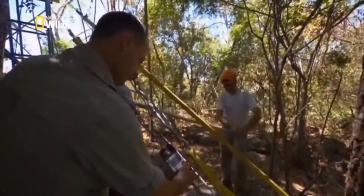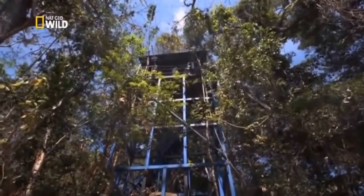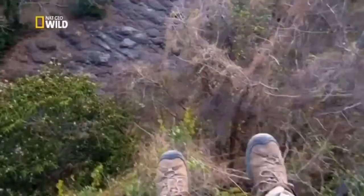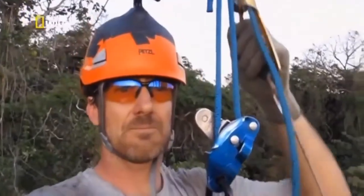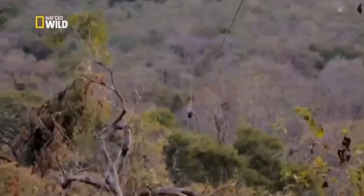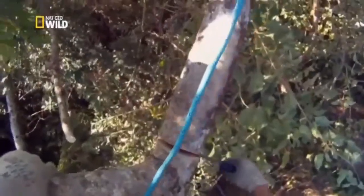A week later, we finally get the line across the valley and into position. Now the team needs a volunteer to zip line down the cable and clear away branches. Jim Spickler has a head for heights. Pretty exciting. I got about 100 meters completed. Got about 200 more. Excited right now. Done well. The cable is ready for action.